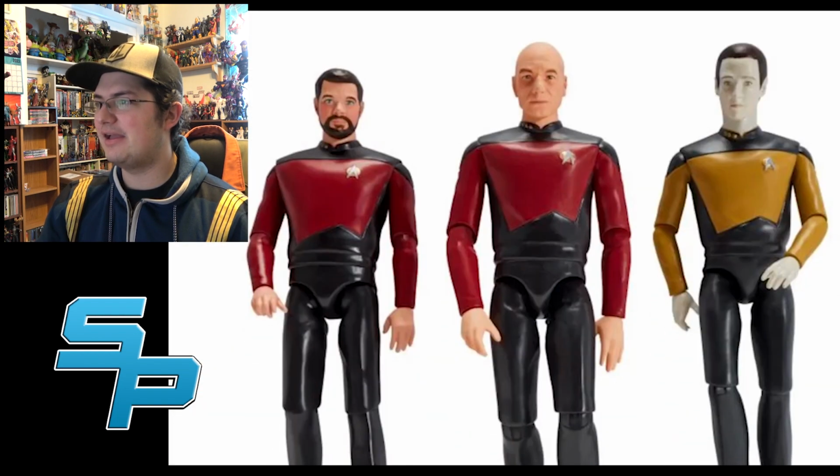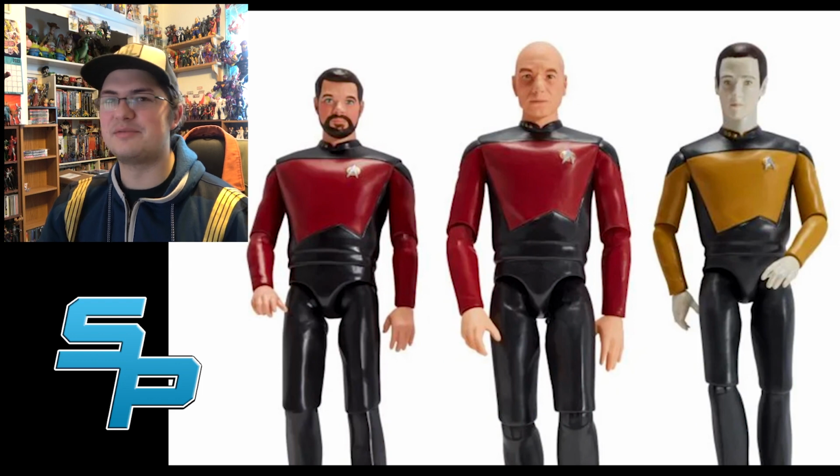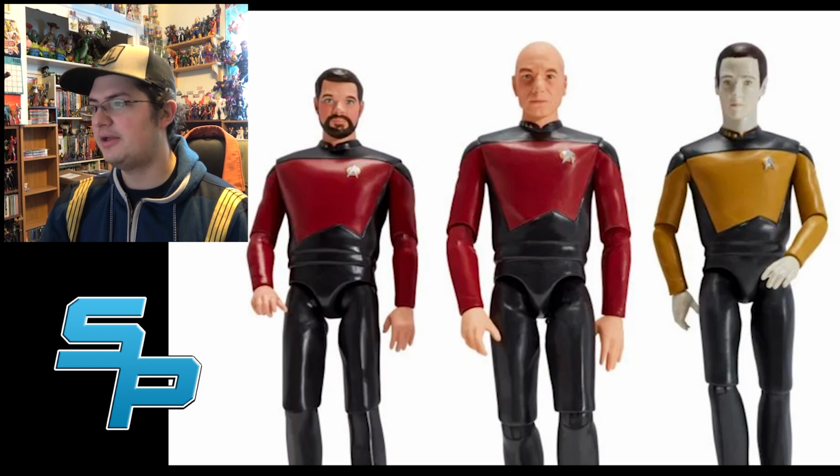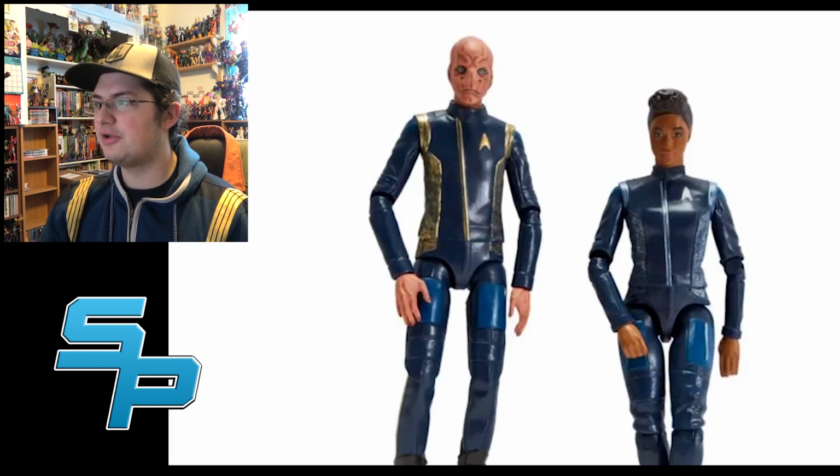I mean, just going back, the TNG figures don't excite me as much just because we got so many figures of Riker, Picard, and Data. But getting Riker in his Season 3 onward look without the battle damage is a plus for me. And the Discovery figures look good.